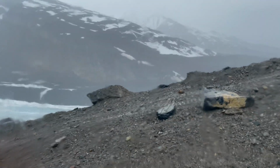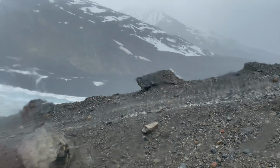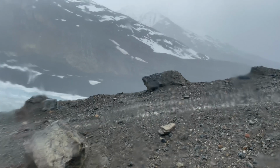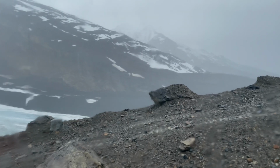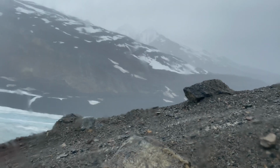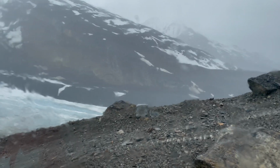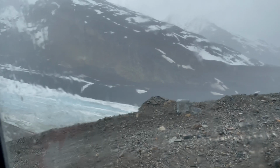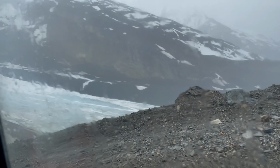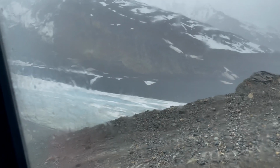Whoa. Whoa. Whoa. Oh, it's going down. Going down now. Alrighty, so here we are at some people say the most exciting part of the trip, as we descend the lateral moraine. So this road is about 28 degrees. Now this is the fun part. Go ahead and stick your hands up in the air and say wee. I'll join you. Wee. I'll keep my hands on the wheel though.